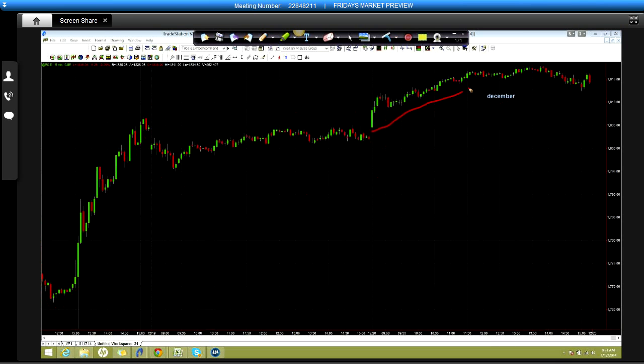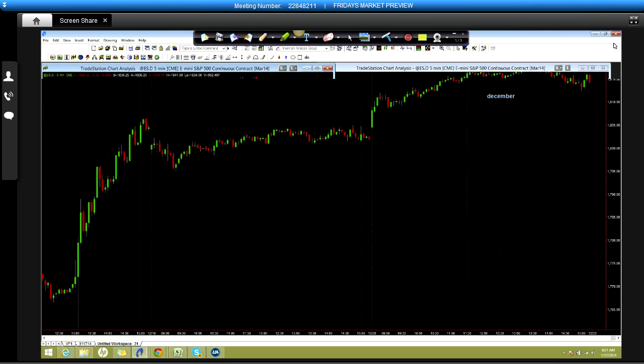And if you'll notice, we simply drove up all day. It doesn't look like the pin was broken, but they can pin it higher, right? They were trying, obviously. Some people thought we were going to get a pin right here, just above 1800, between 1805 and 1800. They were unable to do so. And then November.